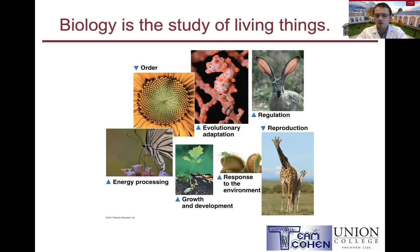We can look at growth and development. Let's look at this growing plant. It started off as a seed, and it grew up toward the surface of the soil, and it developed leaves and other limbs to soak up the sun.